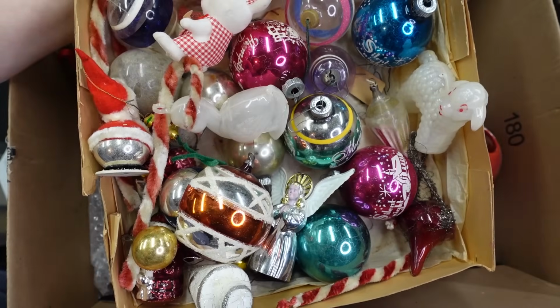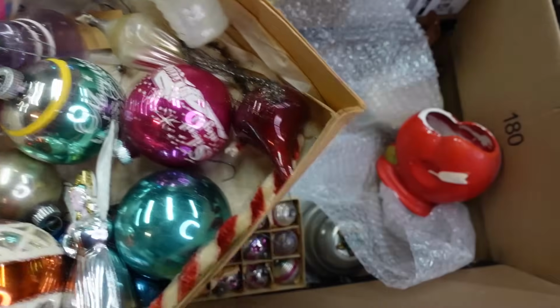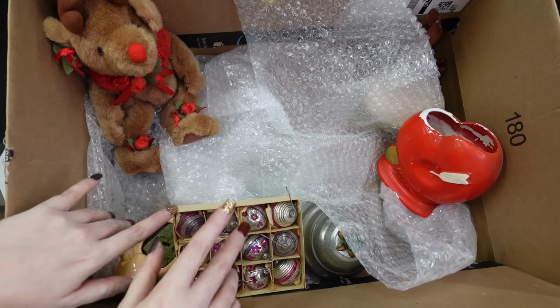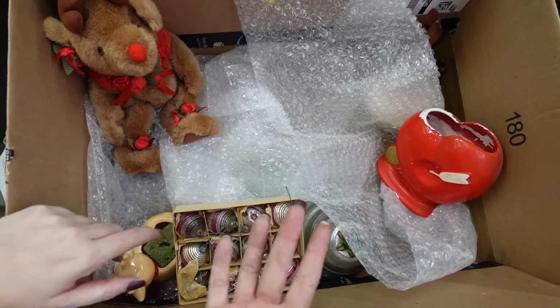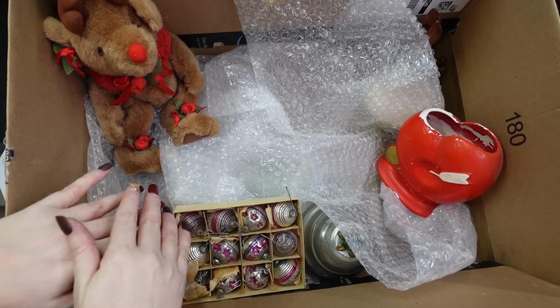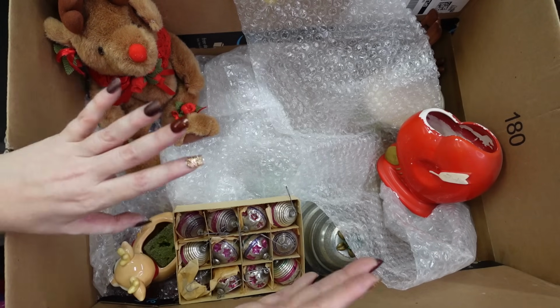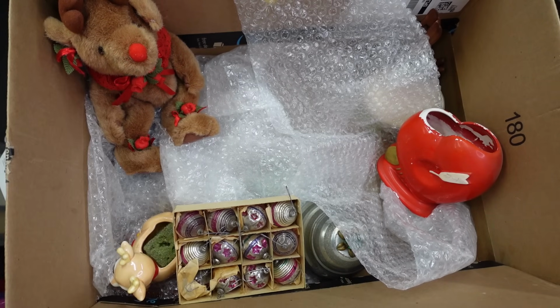But I don't know. We're taking a chance on this stuff, guys. Taking a chance on the vintage Christmas ornaments because I'm still trying to learn. So you guys have to let me know if you are more familiar with vintage Christmas ornaments, if you think I overpaid for any of them, or do you think they'll do well for me? Let me know down in the comments.